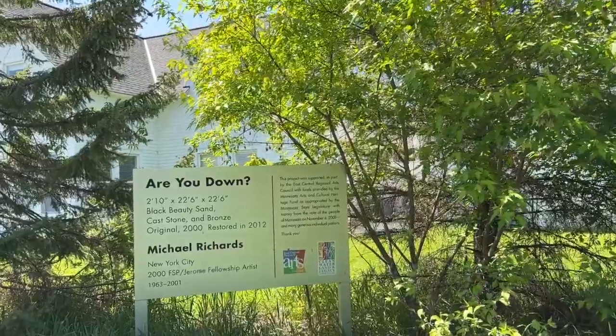Okay, so we're entering the park. Just wanted to let you know that it is free to get in. Dogs are welcome. You just pick up after them. Don't make the rest of us suffer because you're a butthead about your dog's poop. Pick it up. Are you down?